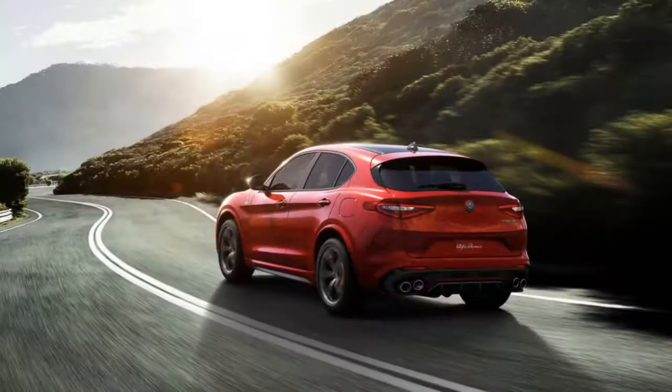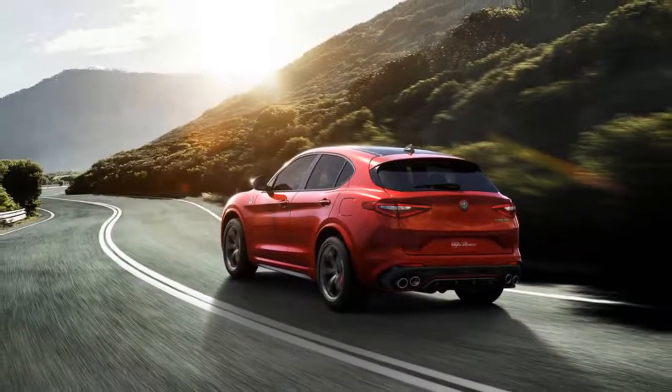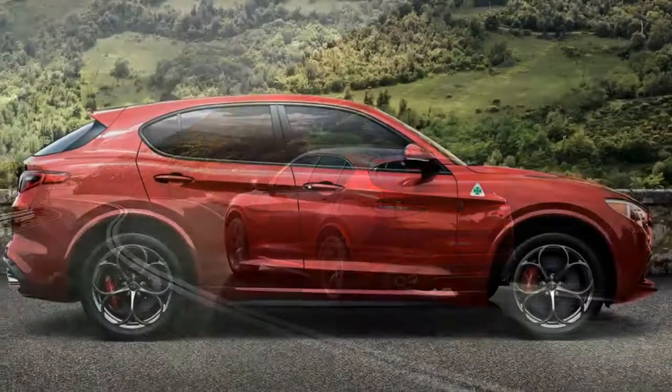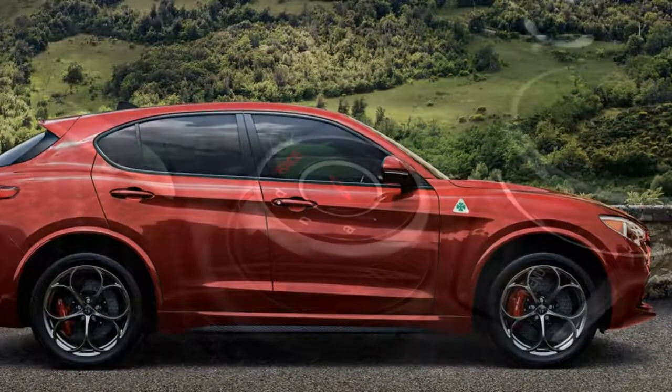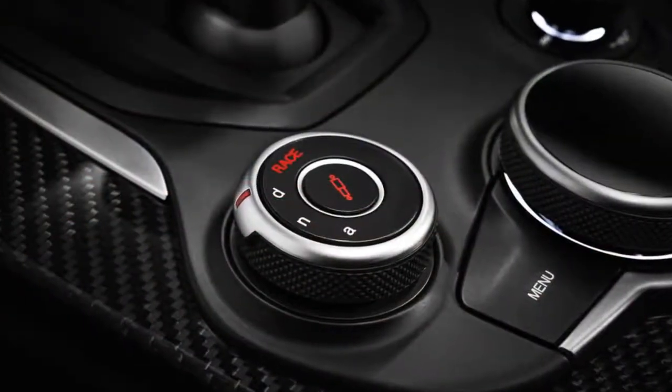Like in the Giulia, the drive mode system has dynamic, natural and advanced efficiency modes, adjusting accordingly the turbo boost pressure, throttle response and, on the T and Quadrifoglio, suspension settings.